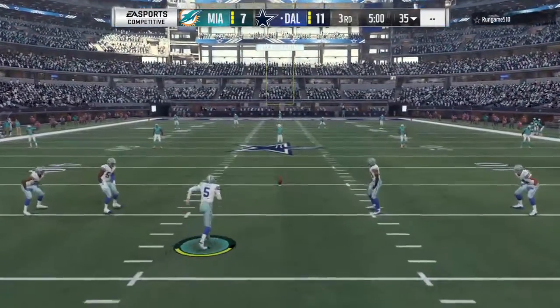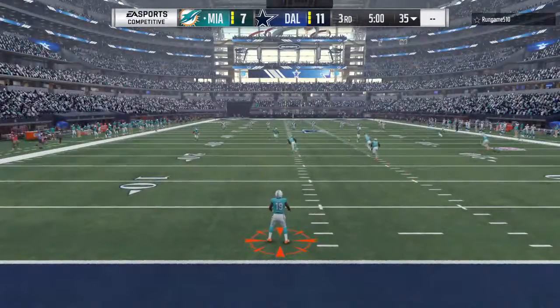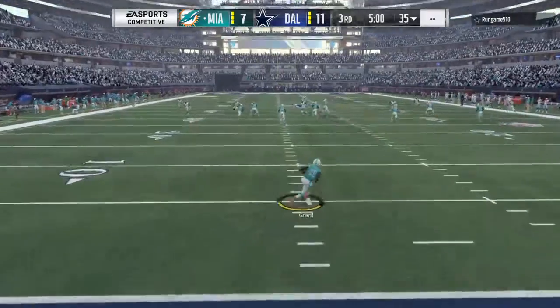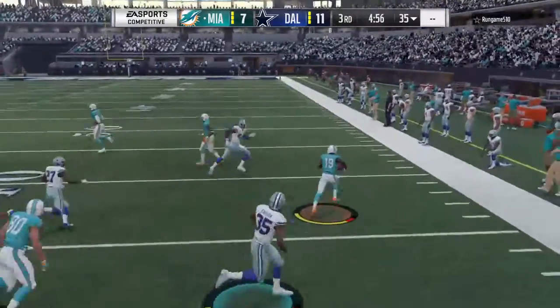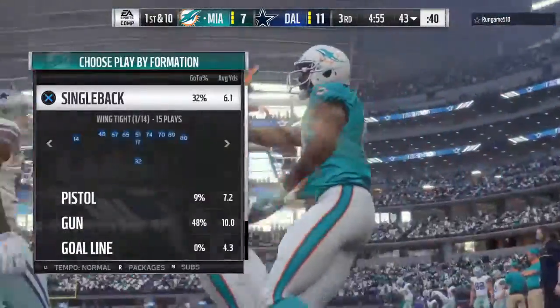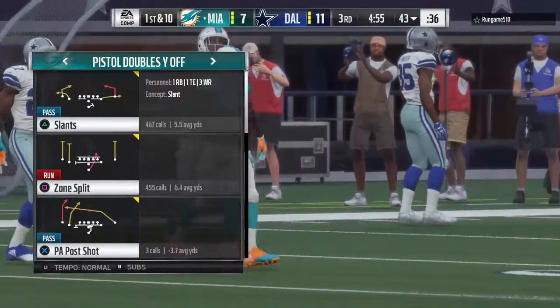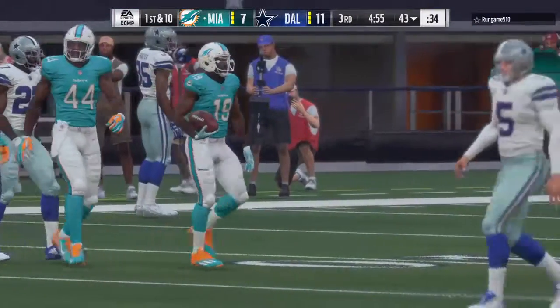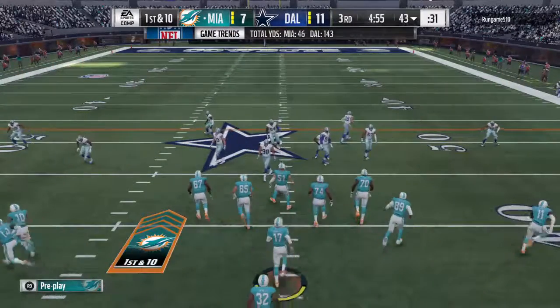So both teams have their marching orders, and we'll get going again here in quarter number 3. Jakeem Grant now to return. And a pretty slick return there as he's up just shy of the 45-yard line. That strong return has set them up nicely for this drive, and we all know the next score is going to have a major impact on this game.